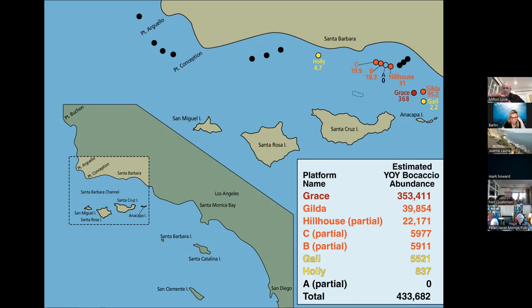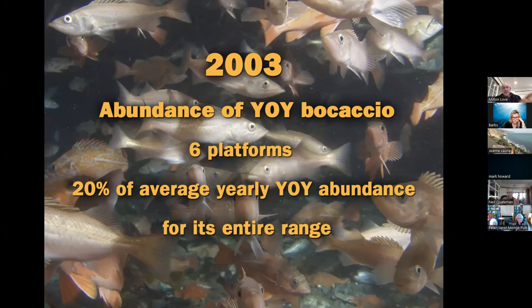So I thought, well, that sounds like a high number, but is that really meaningful for the species as a whole, which ranges from British Columbia to Central Baja California? So I talked to Alec McCall, who was at the National Marine Fisheries Service, and his job was to estimate the abundance of boccaccio, this overfished species. He did the stock assessments. And I said, Alec, is 430,000 young of the year boccaccio significant? And he had a computer program and said, well, here it is. The abundance of little boccaccio at these six platforms is 20% of all the baby boccaccio on the entire Pacific coast. 20%. So I'm going, whoa. Again, not knowing very much, that sounded important to the species. And I said, well, how many adults does that turn into?